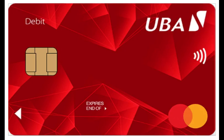Banking and the use of debit cards in real life. A debit card, also known as a check card or bank card, is a payment card that can be used in place of cash to make purchases.